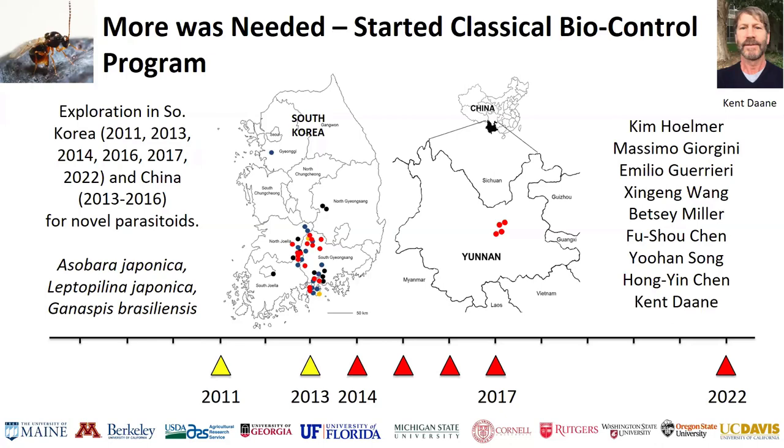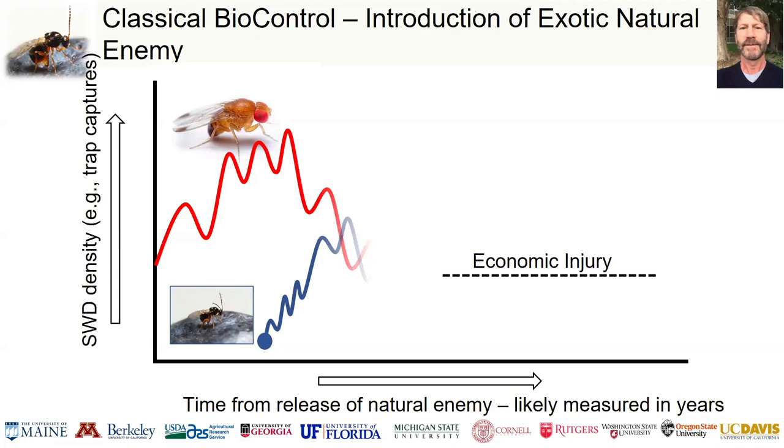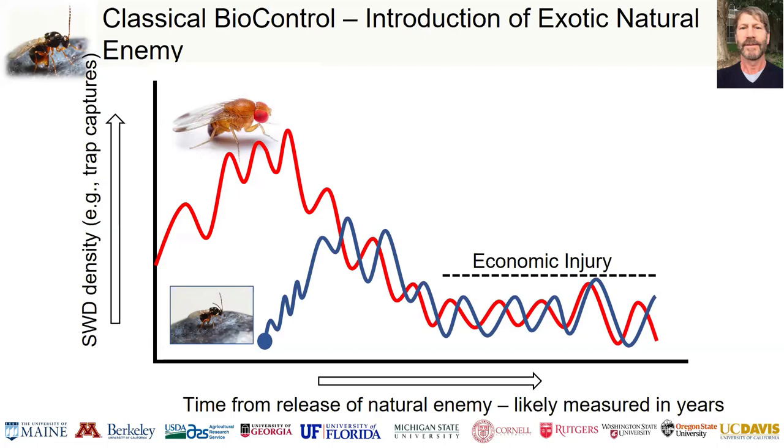The way classic biocontrol works is you've got an invasive pest getting up above the economic injury level. You don't do an augmentation. You don't release millions upon millions of natural enemies. You inoculate, you add the imported natural enemy, and over time, it oscillates with the pest population density and brings it down below the economic injury level.